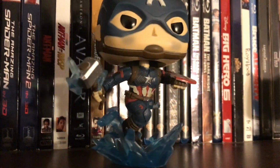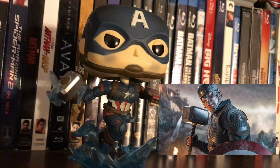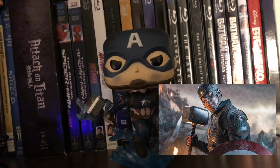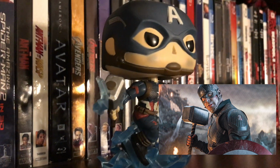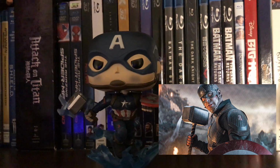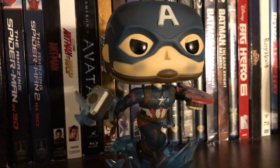Now, of course, we have Cap holding Thor's hammer. Because as soon as you see this scene in theaters in Avengers Endgame, spoilers, sorry, you know immediately that they're going to make a Funko Pop out of it. Looks really cool.